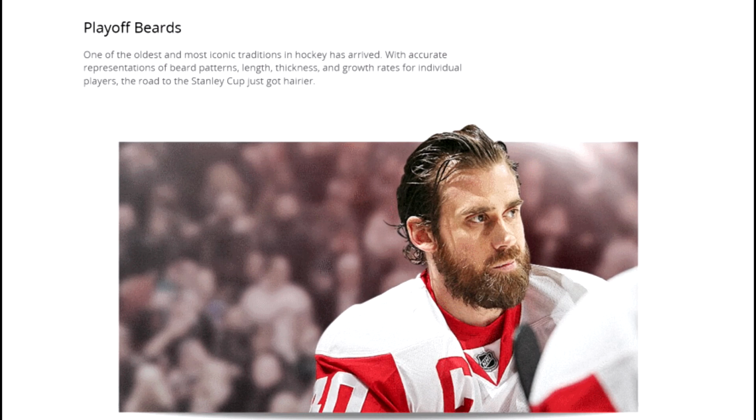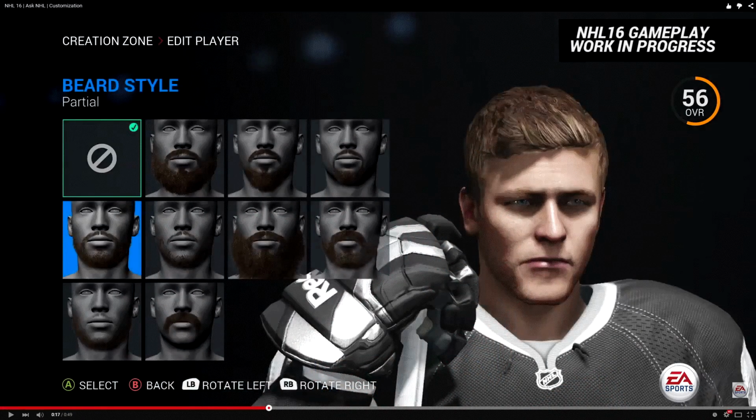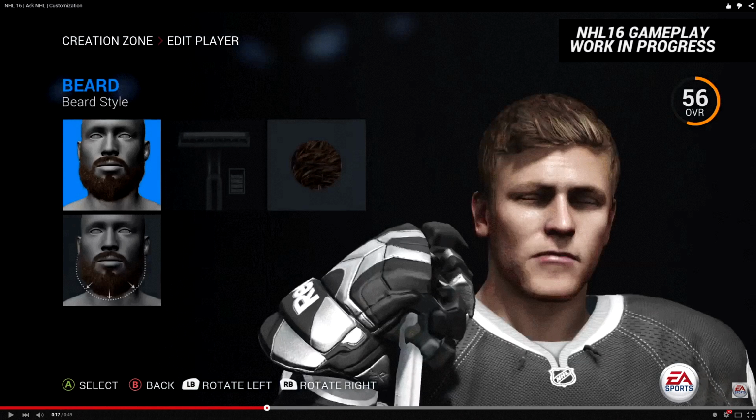The other thing that they've added, and this is purely cosmetic, but I know it's a feature that has been requested for a long time: beards. Specifically playoff beards, but you can see from the screenshots that I have showing right now that you have beards that lay over the top of the faces that they have. So it allows you even more customization options over what you already have. You select a face, you select a beard, and you can select a starting length, and you can select a length that it grows to in the playoffs, which is brilliant.